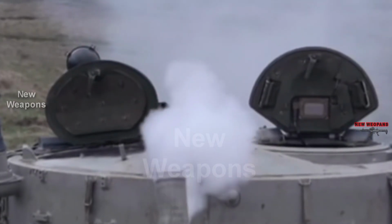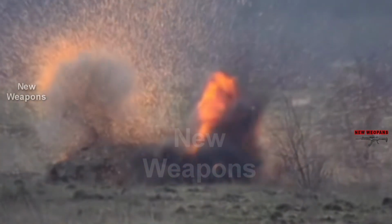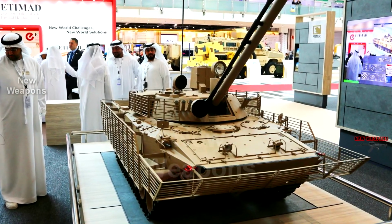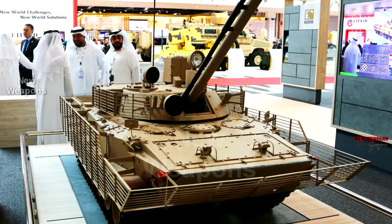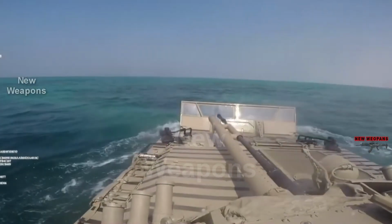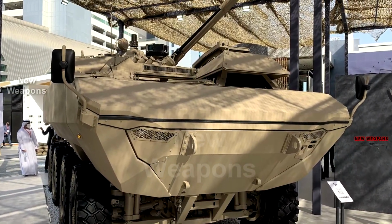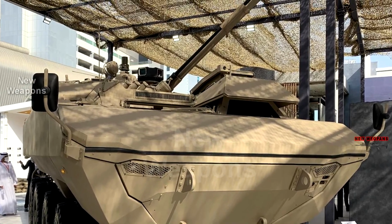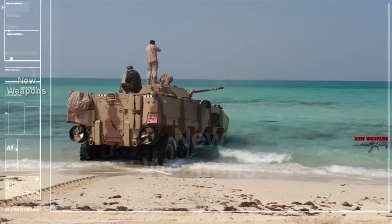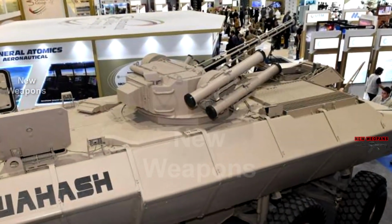The latest Wahash infantry fighting vehicle being developed for the United Arab Emirates Armed Forces has received this turret. The upgraded vehicle was first demonstrated at the IDEX 2021 International Defense Exhibition in Abu Dhabi. The Wahash BMP 8x8 is being developed by the International Calidus concern as a new standard combat vehicle of the UAE Army's mechanized units. The base model was equipped with the Ukrainian combat module BM-3M Sturm, which did not suit the Emirati military by a number of technical characteristics.